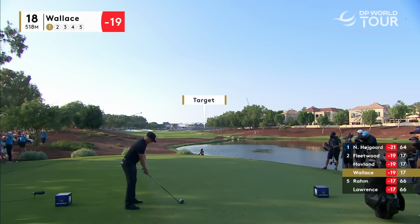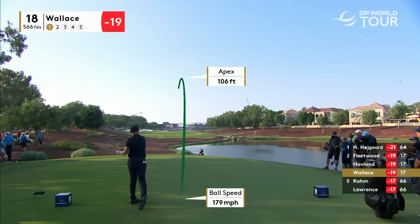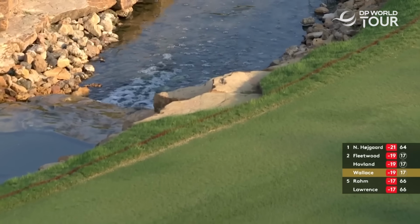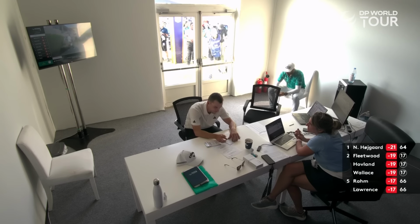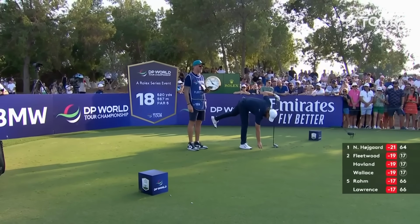Driver up the last. That wind has freshened. Playing 20 longer than it would have done this morning. We want this to move left a bit for Matt Wallace. That finds the penalty area. So there was 3. Yeah, now there's pretty much realistically just one, just Tommy Fleetwood. I mean, mathematically he's still in this, but... And Nikolai looks inconsolable, but... It's only really Tommy now that can catch him.